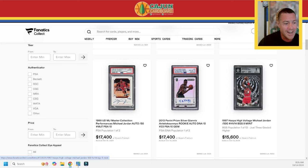What about this Jordan 97 Hoops High Voltage? But this is not the normal High Voltage, right? This is not the card you're going to see a little bit lower down in the Cajun Cardboard hierarchy. This is the High Voltage 500. This is a big boy card. This is a big boy grade, guys. This is a BGS 9. You can see that cracked ice pattern in the background. That's how you can tell the difference.